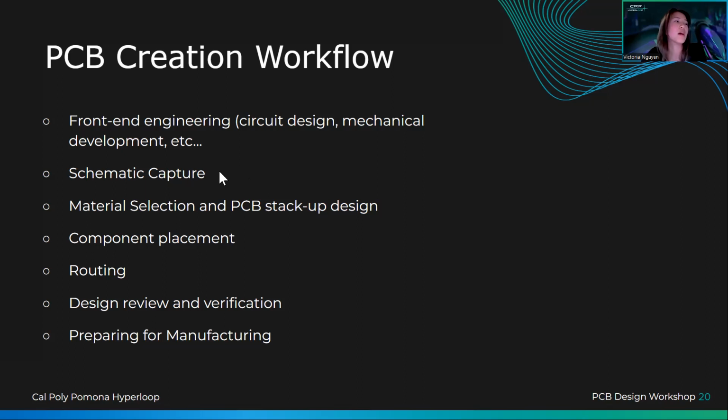Then, when everything's approved, electrical engineers will come with schematic capture, and then they'll create the schematic layout, for example, in Altium. Manufacturing engineers will choose the material and PCB stack-up design to mitigate costs. And then from there, we have to create it into some physical form. So we go through component placement, routing, design review, and verification. Design review and verification are basically done by every single person to make sure that everyone's following what they want to create and that they are able to create it. And then we ship it over to manufacturing. Then after that, it goes through testing to make sure it is viable.